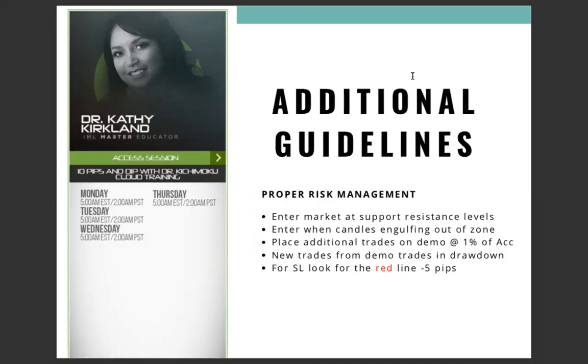Now, what she looks for, I noticed, is that it's either in the zone and about to break, or it's actually engulfed out of a zone. Once that happens, you'll see the market, for example, if it's a downtrend and the market breaks to the downside, you'll see a big red candle and then a big wick where it's recoiled back up. So it basically dropped, recoiled back up, and you just know it's going to drop again. So you get in there and you can take your 10 pips.